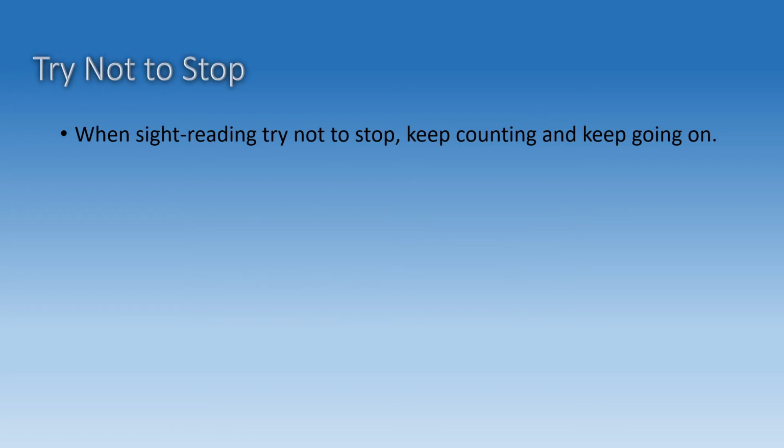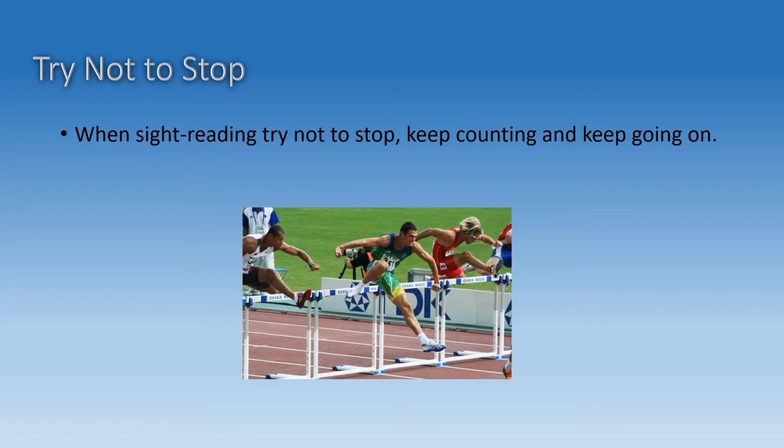Sight reading is like running hurdles. A hurdler will never stop running forward, even if any of the hurdles or obstacles fall in the middle of the race. Similarly, when you are sight reading, try not to stop, especially when you have made a small mistake. Keep counting and keep going on.